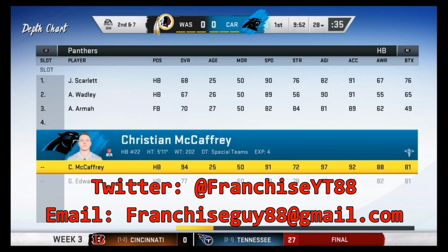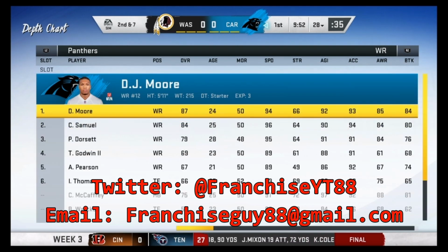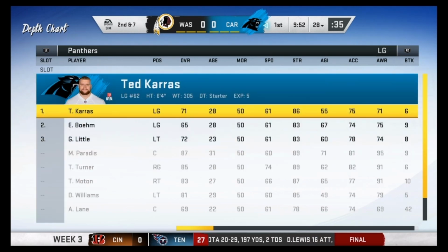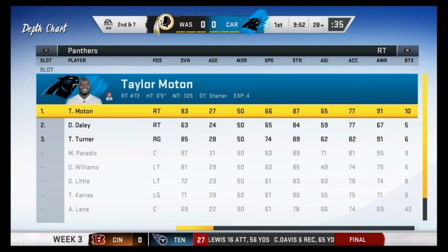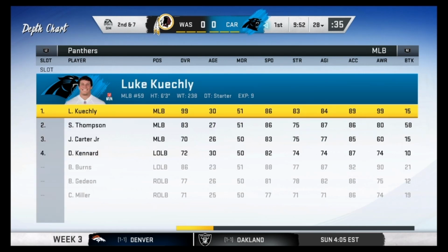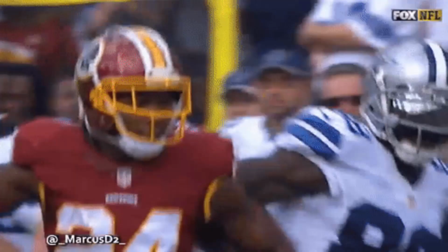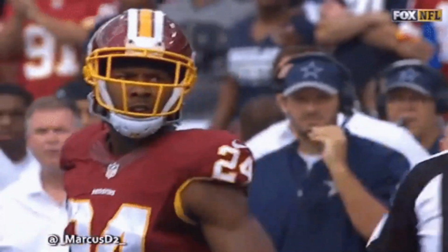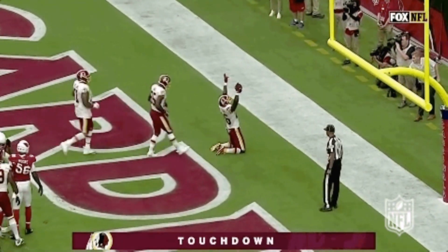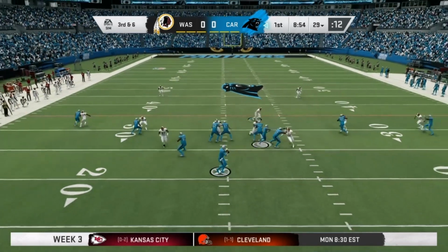But let's take a look at the Panthers as we go up against a McCaffrey-less Panthers. No Christian McCaffrey. We got Jordan Scarlett, DJ Moore, Curtis Samuel, Terry Godwin II going up against us here. And you can see it's pretty much close to the same Carolina Panthers team we're used to, except they have Steven Cordova, the 2-year pro, in his second year here with the team. And he's a pretty darn good defensive lineman we're going to have to watch out for.